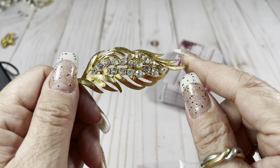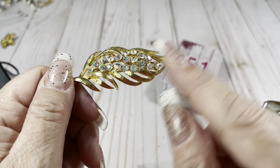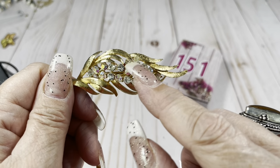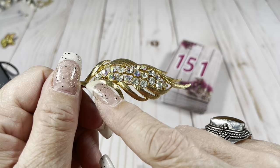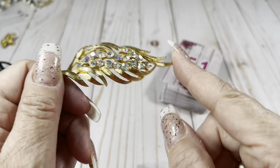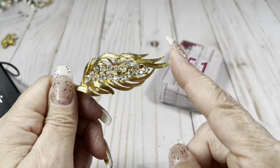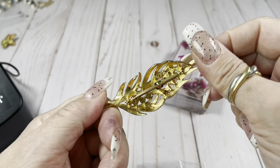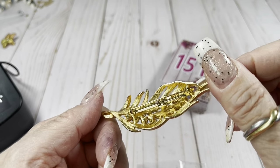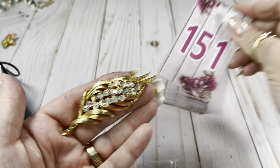They're not non-AB. They're still AB. They're just different. The ones that they replaced have a silvery AB. Does that make sense? I don't know. And then these ones have those traditional rainbow looking AB. It doesn't look bad. It's still pretty. Is it signed? Nope. $3.